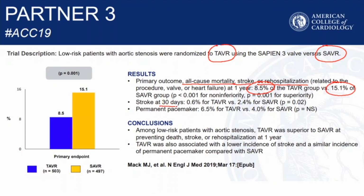The stroke at 30 days was only 0.6% for the TAVR, but it was 2.4% for the surgical group. When we're talking about surgical, we're talking about opening them up and actually doing a bioprosthetic or mechanical valve like we talked about earlier. And then permanent pacemakers were 6.5% for the TAVR and 4.0% for the open. This was published back in 2019.